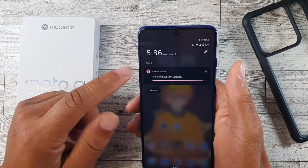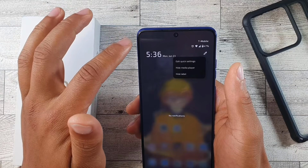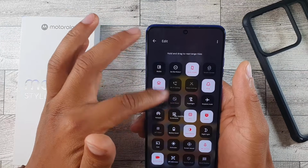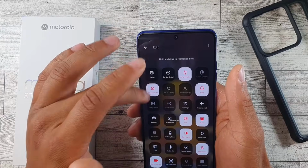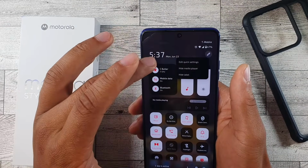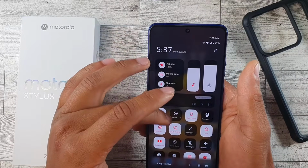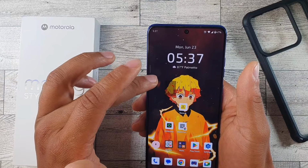And it says T-Mobile because I'm connected to my T-Mobile SIM. It looks like everything is completed. You have this little quick edit option right here to kind of customize your stuff. Let's get out of that. Hide media player, hide label. If you want to hide the labels, you could do that, but I don't know what those mean without seeing the words. So my weather app is loading, it looks like.